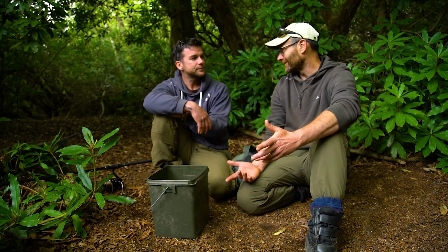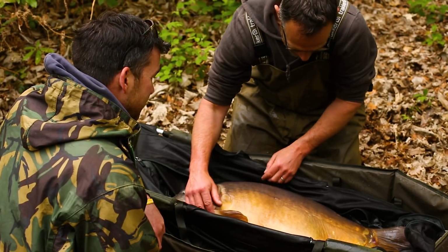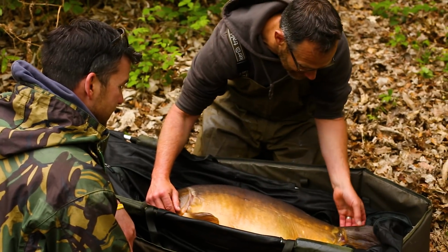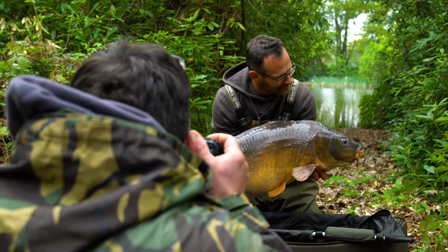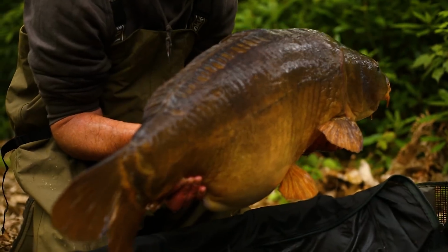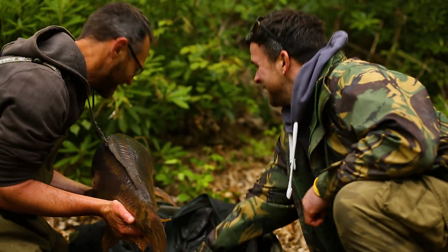And then first night. Oh mate, amazing! Mr. Scott with a 30-pound mirror. You don't catch that many 30-pound mirrors. I was very excited about it. It was a cracking fish. To see an old fish, a prehistoric fish like that, it's been around forever. Certainly older than you. Yeah, and probably you. Probably. Mate, to see that on the bank, it's great, you know. Old fish, and lovely.